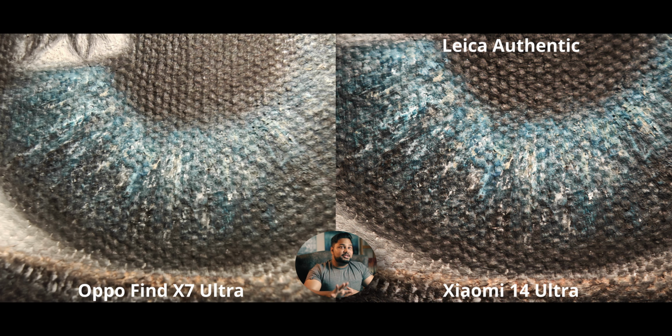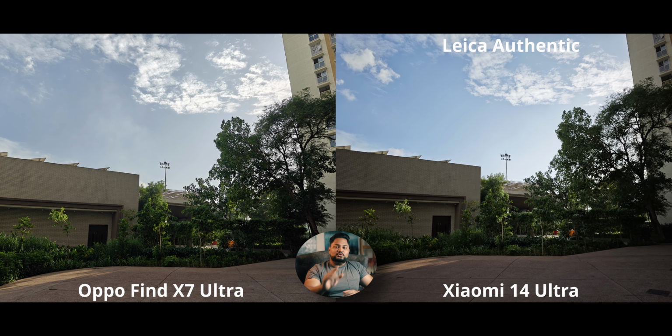I would say the Xiaomi is doing a slightly better job in this case, because it is handling the contrast and exposure a little bit better. It looks a little overexposed and flat on the Oppo, but from a macro capability standpoint, I would say both are doing a fairly nice job. Xiaomi is actually getting a little bit closer to the subject here. Anywho, let us move on to zoom.